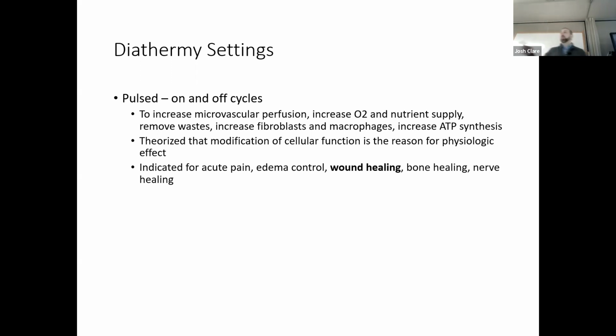I think if we were to put it continuous, where we're now generating heat, now we're improving the ischemia as well as the clearing of metabolic waste. This is non-thermal, pulsed non-thermal.